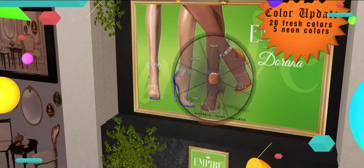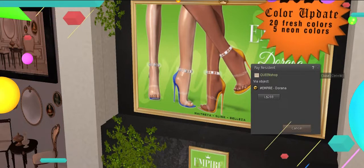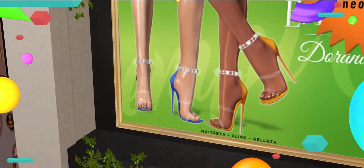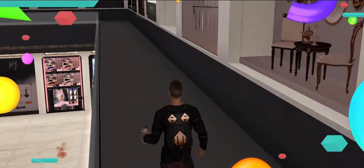Heels by Empire. The Empire Strikes Back. Dorana has arisen. Cute heels. Yes, girl. Like, love the heels.